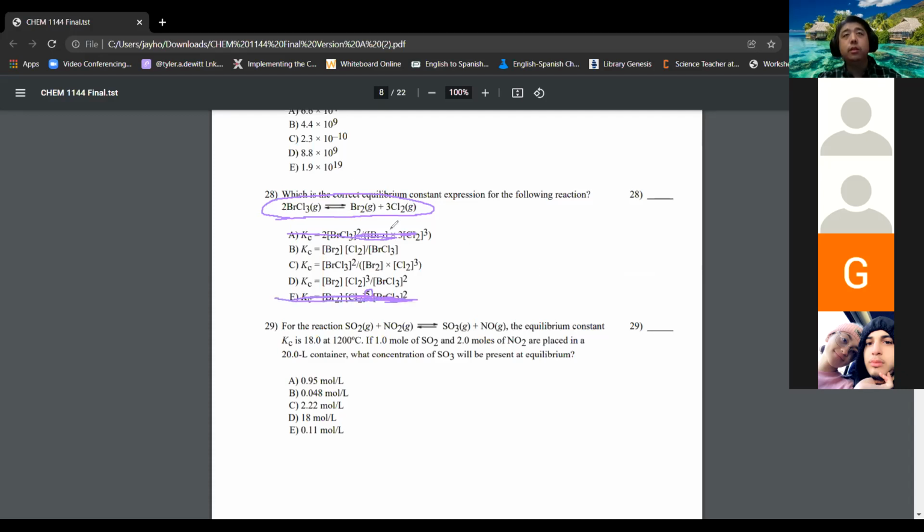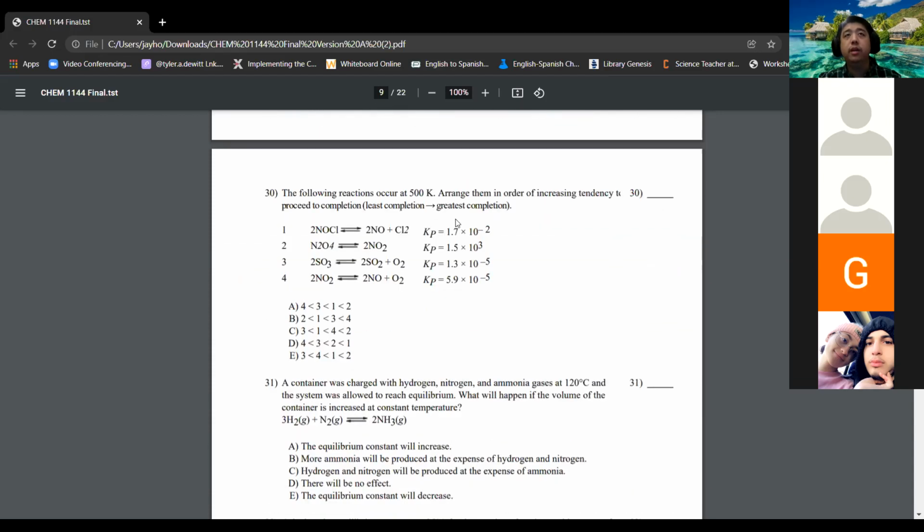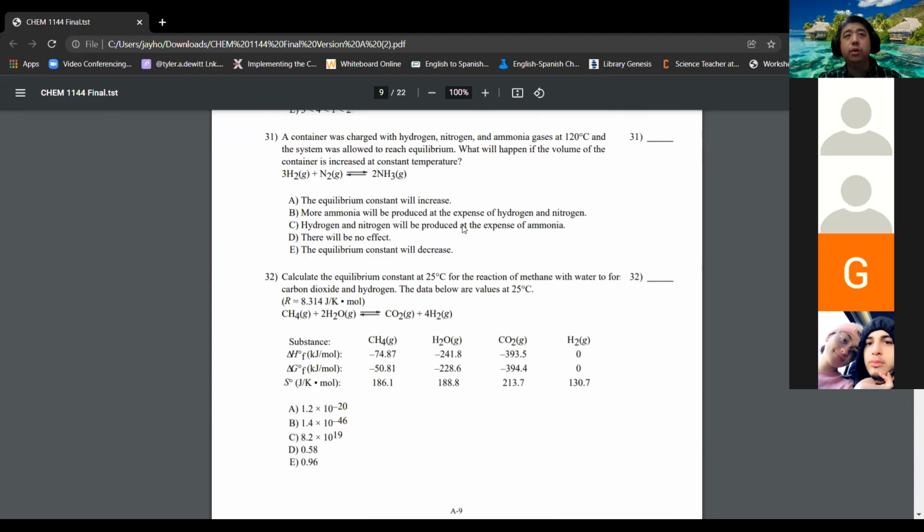Okay. Remember, it's always products over reactants. So you should have bromine on top and chlorine on top. And it should be over your BrCl down here. Okay. So looking at this, this is not making sense. This doesn't count. It's either this one or this one. And since we have coefficients here, this is squared. Br2 is by itself. Cl2 is cubed. So the answer is going to be D. Okay, so we're going to skip 29. Take a minute, look at questions 30 to 32, and I'll be back in 1 minute.